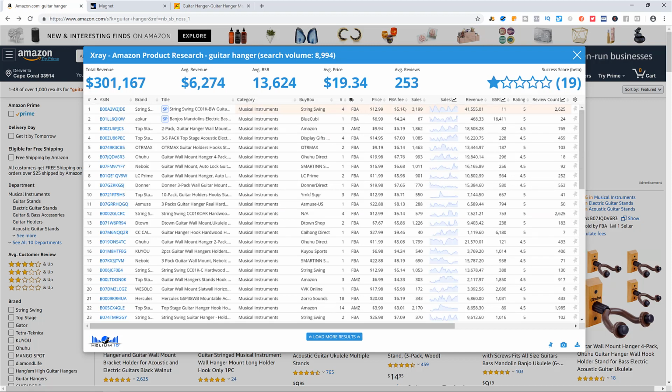It gives me the price, and it gives me the FBA fee, which I really like to see. The FBA fee is what Amazon charges you when you make a sale of that product. So for example, this one is selling for $12.99, and the Amazon FBA fee is $5.14. So basically if we take 13 minus 5, this person comes away with $7 or $8 after the Amazon FBA fee.